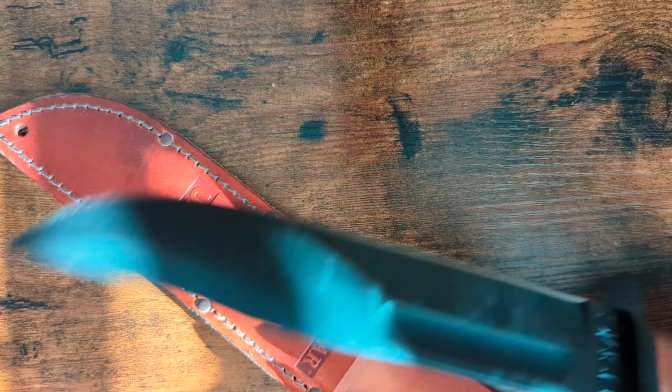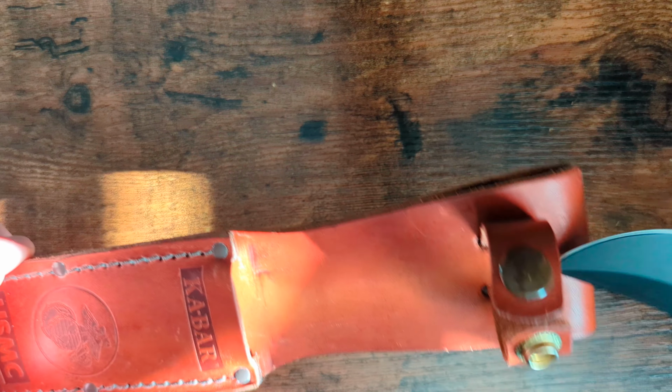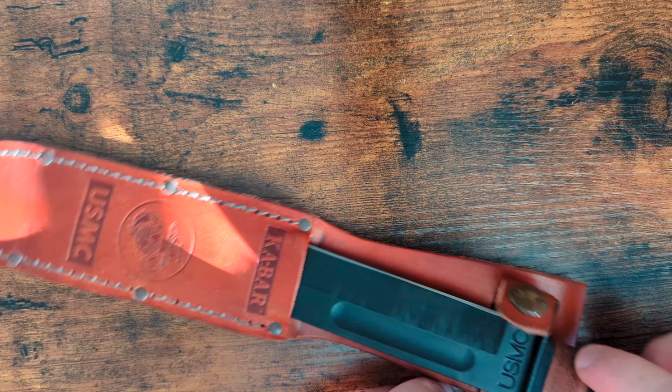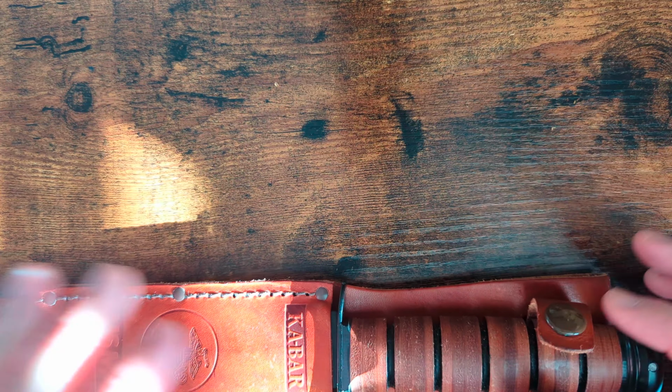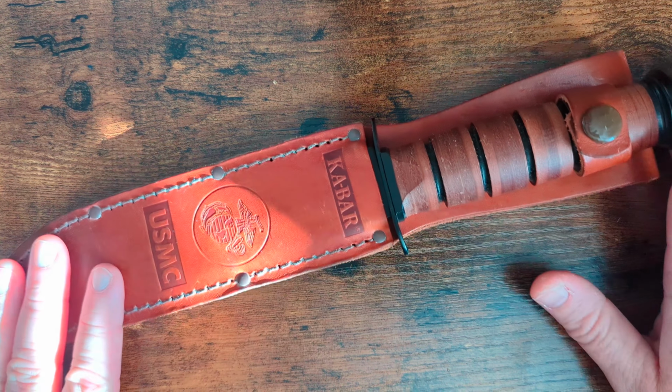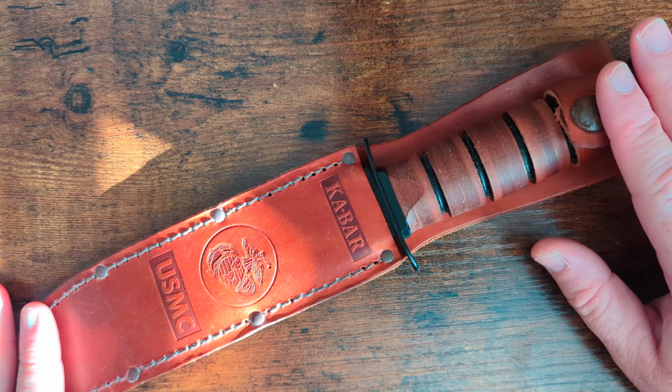7-inch blade, leather sheath. They do come in some other varieties with rubber handles and like an injected, molded, and whatever nylon sheath. But go with the leather. It's cool. It's classic. It's a knife that gets the job done.